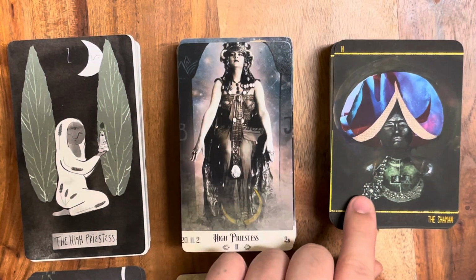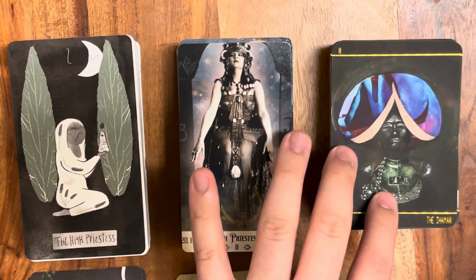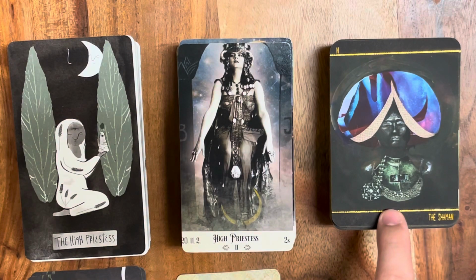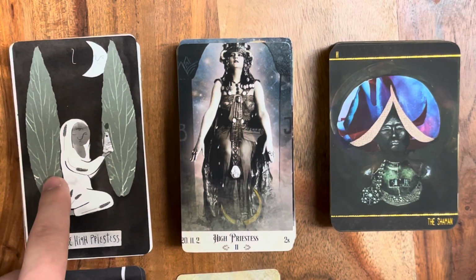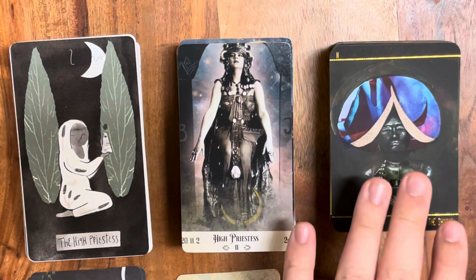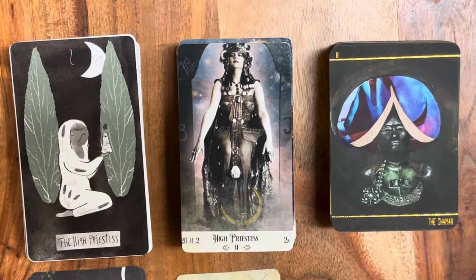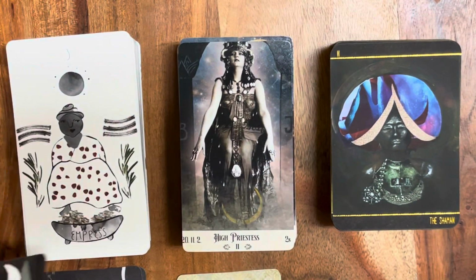And then with Dust to Onyx, by the way guys, this is also the travel edition, so these cards are smaller than the original. But this shaman, or magician, High Priestess, her eyes are closed, like the Future Ancestor. But with her, I get almost this impenetrable vibe. Like, I can't really read into her. So very, very different vibes I'm getting from these three decks on the High Priestess.